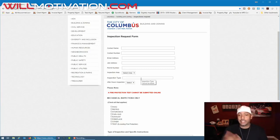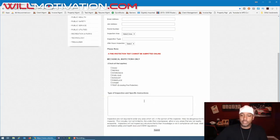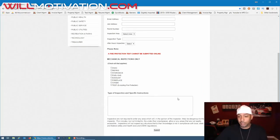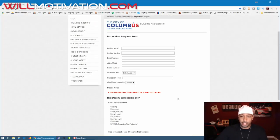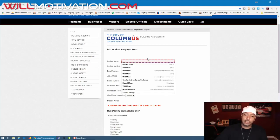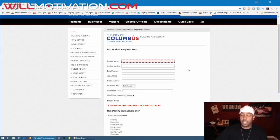But in this case, I can submit it online, and of all of the different things that I have to put in here, I won't miss anything. I can give them instructions for getting in the house, all of that stuff. And then there should be a record. I'm sure they'll probably email me or give me a number, right? So the type of information you have to give for an inspection: who's the contact? Usually it's yourself or your contractor. You give them a contact number.